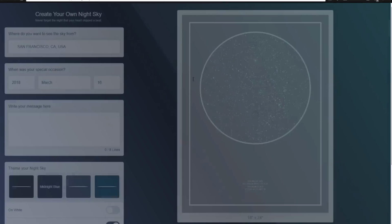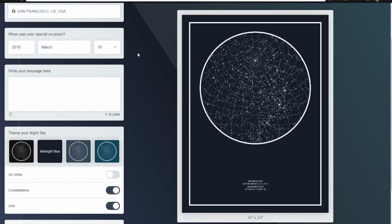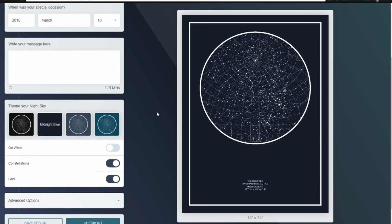If we click on that, it takes you right to their create app that they have for their Shopify store. As you can see, it asks where do you want to see the sky from, and all that stuff. And you can check out right here. You want to get your customers to the checkout page as soon as possible. That is going to help you get those conversions.